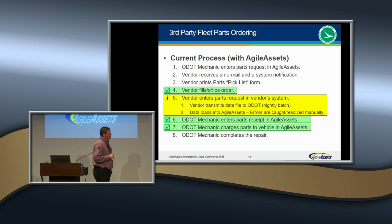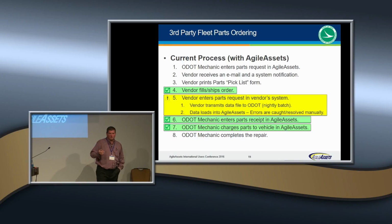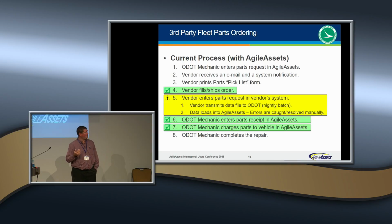The vendor gets an email and they get a system notification. They typically, depending on which shop they're in, most of the vendors will actually print that actual parts request right from AgileAssets. We've created a report. They can just print it right there. And then they go to the next step of filling that order just like they did before.